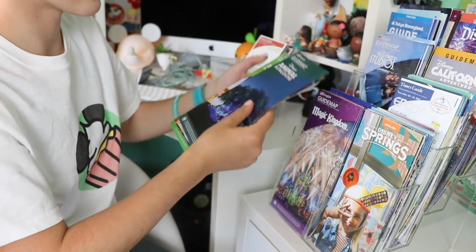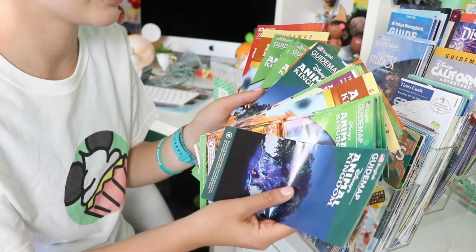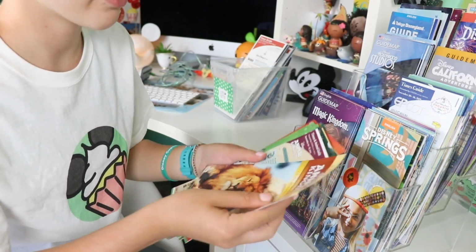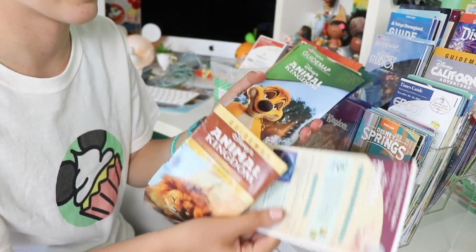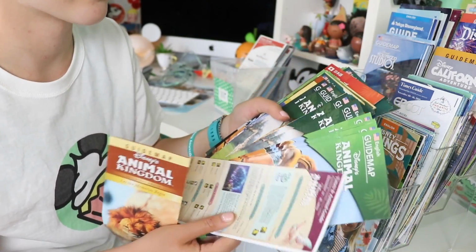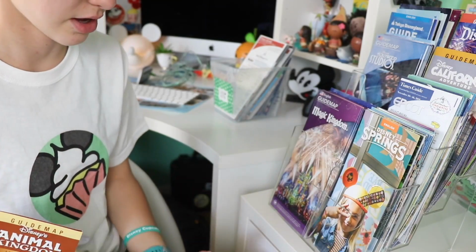So I'm not going to go through these other ones as in depth because a lot of these are the same. I will show you guys here the old Animal Kingdom map that I have. All the other ones are just the ones that I got in November, just the basic ones I got last summer, from all my different trips, with all the different fronts and covers on them.